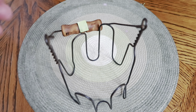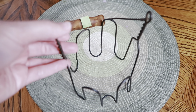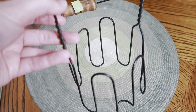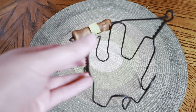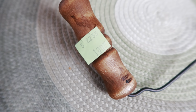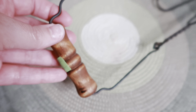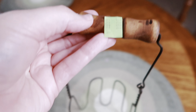Okay, y'all, you ever get a piece of decor and go, what in the world was it about this piece that you thought would be beautiful? Well, y'all, when I looked at this, I immediately thought that it looked like just a piece of old country decor. It was only $1.99, and my thoughts were, look how beautiful it is. Just look at that handle, y'all.